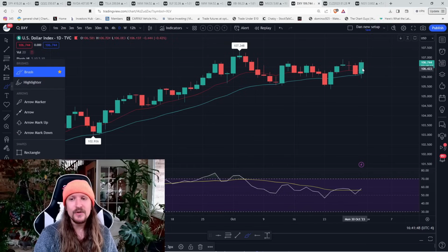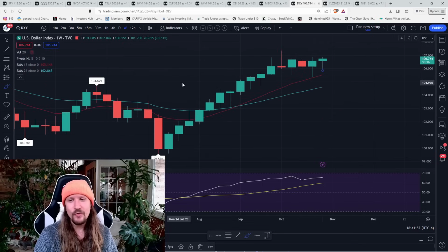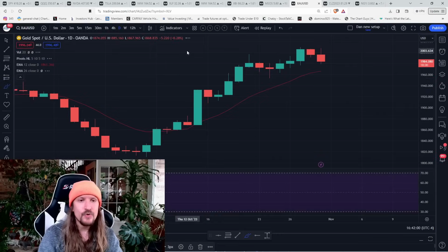The dollar had a big green day today. So daily higher low is set. Still trying to shape up this weekly bull flag. Of course, Powell is going to have a lot to do with what the dollar does tomorrow. But this big green day hit the metals hard and dropped them.